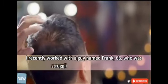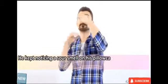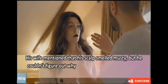I recently worked with a guy named Frank, 68, who was struggling with this exact issue. He kept noticing a sour smell on his pillowcase, even though he showered daily. His wife mentioned that his scalp smelled musty, but he couldn't figure out why. It wasn't like he was sweating excessively.